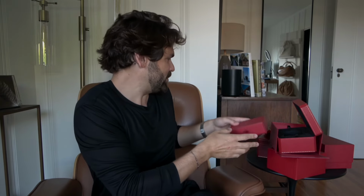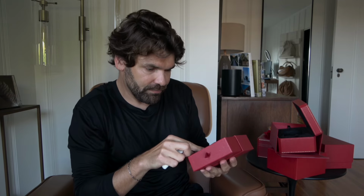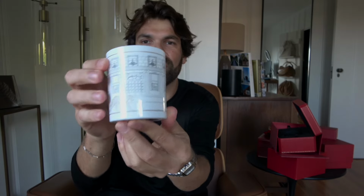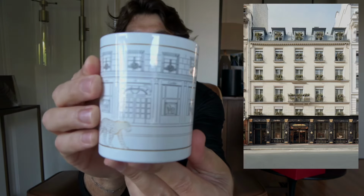And our sales associate and the customer service of Cartier was actually very nice. They also gave us a couple of items. So we had a fragrance that I'm not sure where it is. I think it's under the bathroom. I haven't tried it yet. What is this? A lotion to clean the watches in this very beautiful box here. We had a little candle. On the candle you can see the facade of the Rue de la Paix Cartier store, which is very pretty, with the panther.